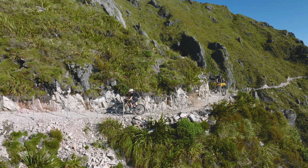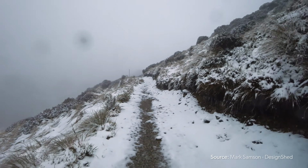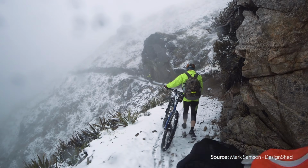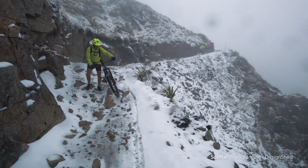Many sections have been fenced in, but take it at your own pace and walk any parts that you are not comfortable with. In winter, this part of the trail is the most likely to experience snow and icy conditions. If you're uncomfortable or it is too difficult to get a good grip and stay in control, either dismount and walk or retreat back to Lyell Saddle Hut.